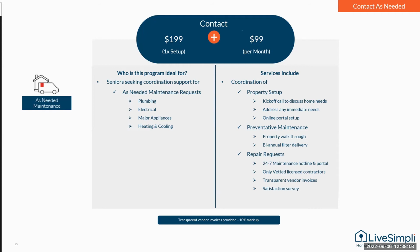We just call it Contact. Just call us when you need us, and we're going to be happy to help you and service you. We also set you up with a system where you can text us, email us, or call us, whatever mode of communication you prefer. Everything's also documented in what we call the homeowner portal, so that you can have a history of all of the repairs that you've had on your home and the transparent vendor invoices as well.